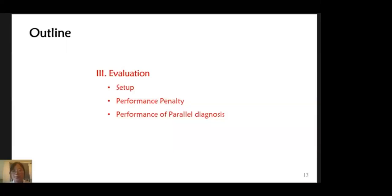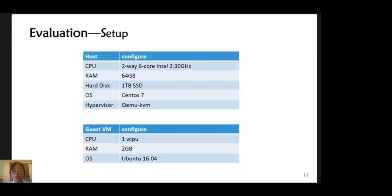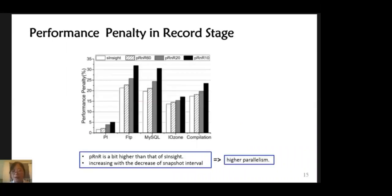Next, evaluation of our framework. This is our experimental setup. Firstly, we compare the performance overhead of PLR against NFI, which is a native framework. We see that the performance overhead imposed by PLR is a bit higher than that of NFI. The extra loss is introduced by continuous snapshot.